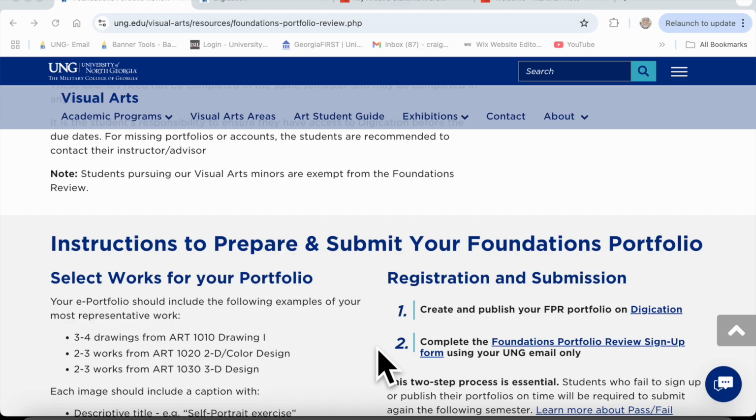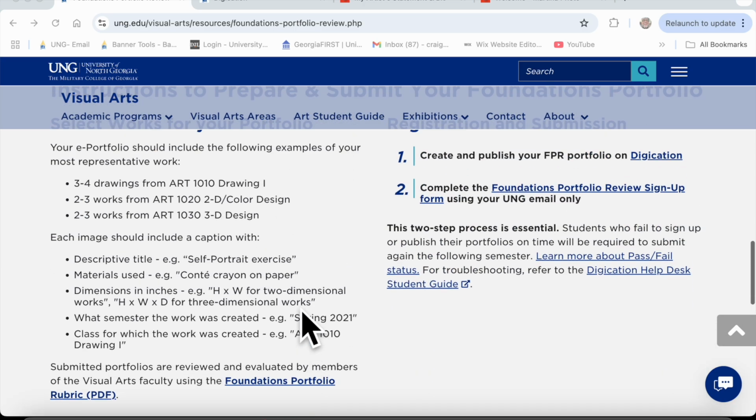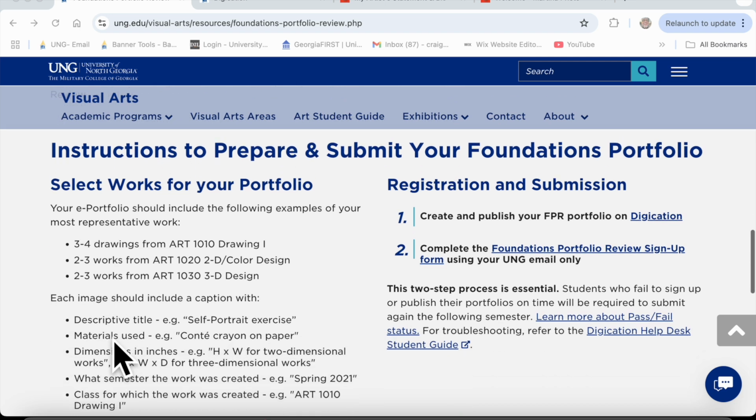This next section talks about how to prepare and submit your Foundations portfolio. The first step is to select work for your portfolio. Your portfolio should include the following examples of the best representative work relative to the expectations of the portfolio review. You should have 3 to 4 drawings from Art 1010 Drawing 1, 2 to 3 works from Art 1020 2D Design and Color, and 2 to 3 works from Art 1030 3D Design.